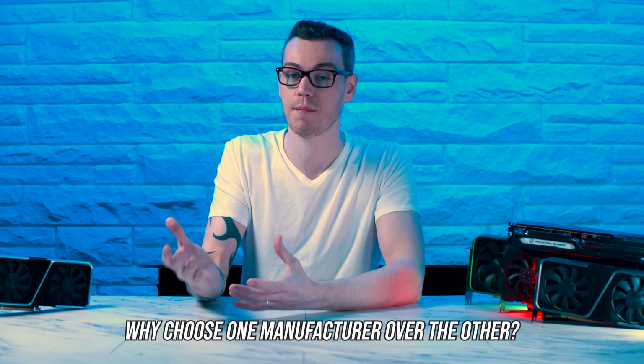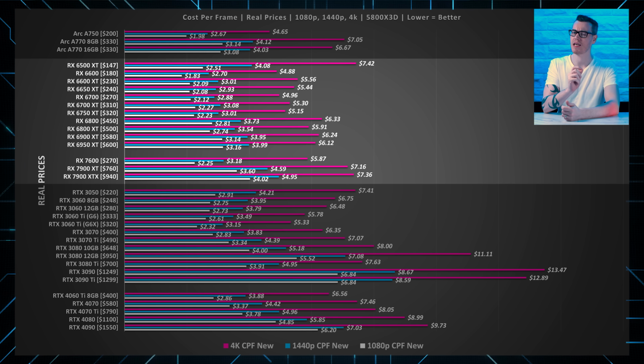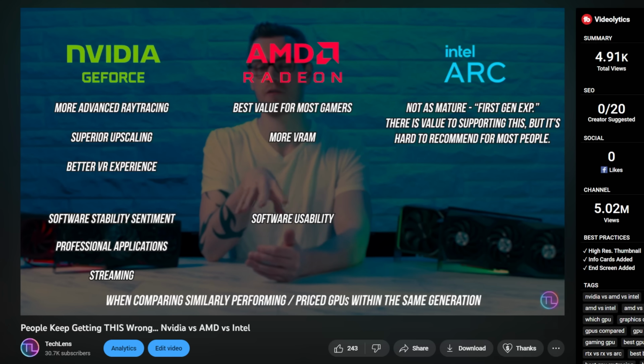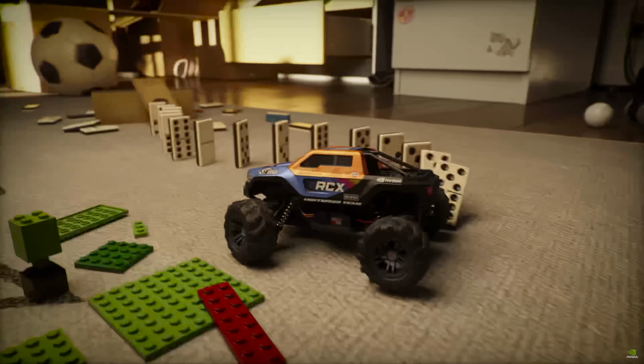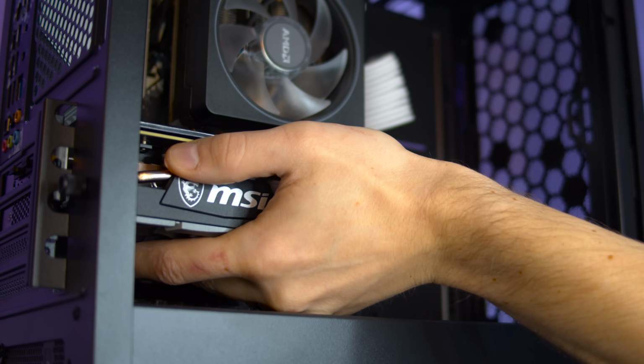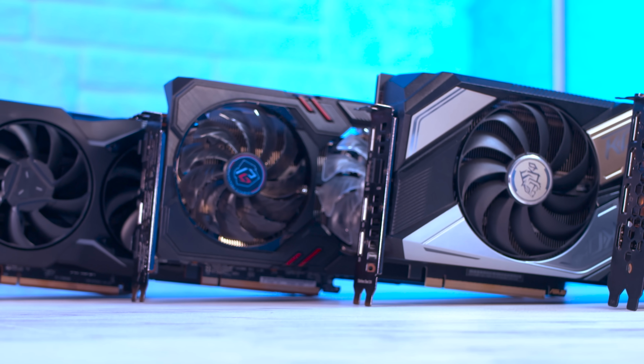But that doesn't answer the question, why should you choose one manufacturer over the other? Clearly AMD cards have better value, and that's the only thing that matters, right? Well, there are technically more reasons to go for an Nvidia card. Stuff like ray tracing, upscaling, professional applications. These are all important considerations when choosing your next GPU, and not all cards are built to take advantage of these features in the same way. But also not all of these features are applicable to everyone.